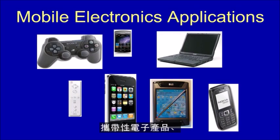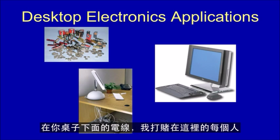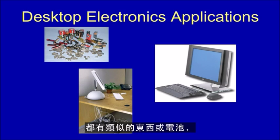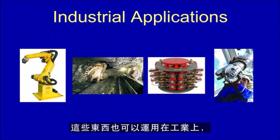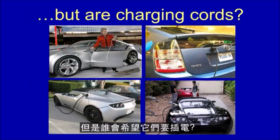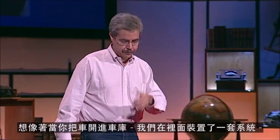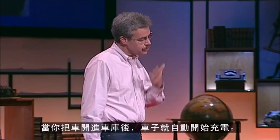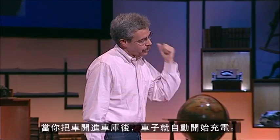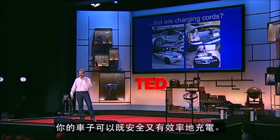Mobile electronics, home electronics, those cords under your desk, I bet everybody here has something that looks like that, or those batteries. There are industrial applications, and then finally electric vehicles. These electric cars are beautiful, but who is going to want to plug them in? Imagine driving into your garage. We've built a system to do this. You drive into your garage, and the car charges itself because there's a mat on the floor that's plugged into the wall, and it actually causes your car to charge safely and efficiently.